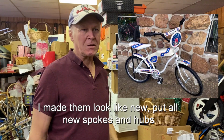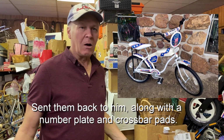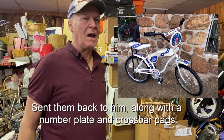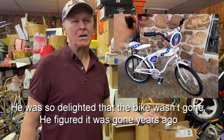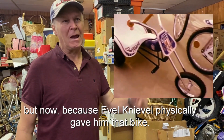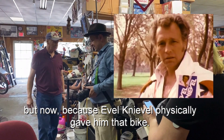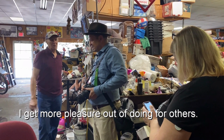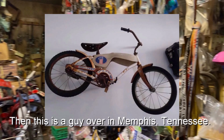But I take it as a compliment anyway. I made them look like new, put on new spokes and hubs, and sent them back to him, and number plate, crossbar pads, and he's just so delighted. One, that the bike wasn't gone. He figured it was gone years ago, but now, because Evel Knievel physically gave him that bike. Evel Knievel. I get more pleasure out of doing for others.